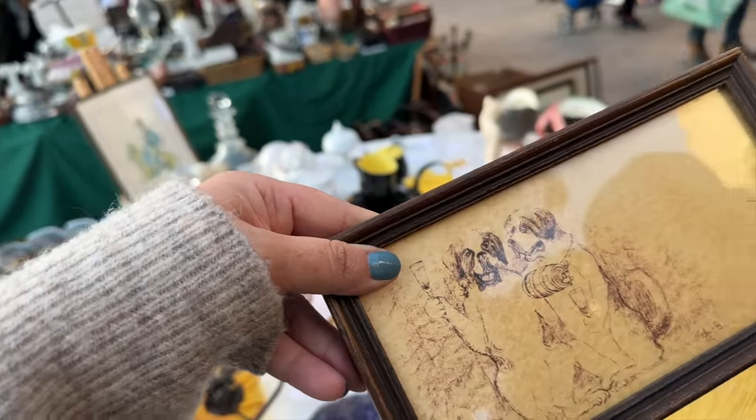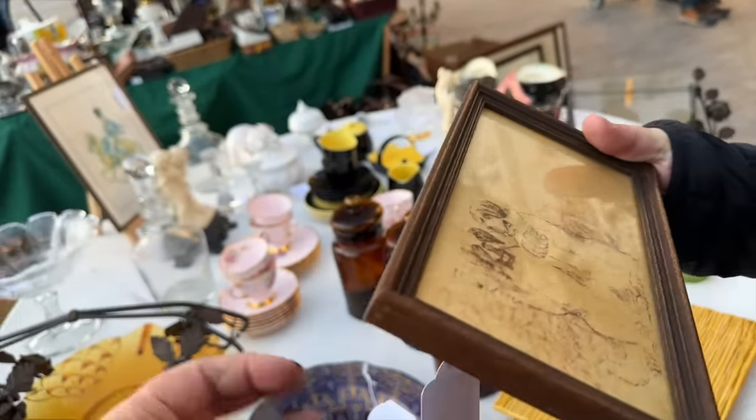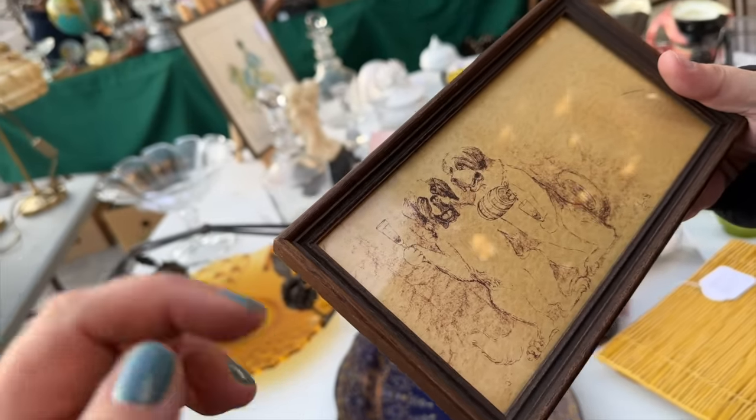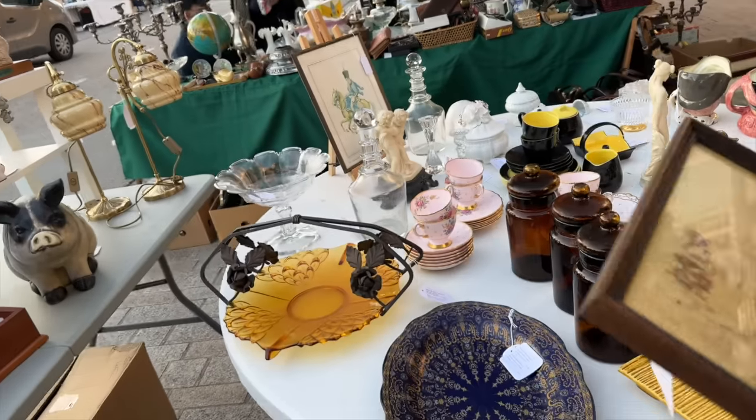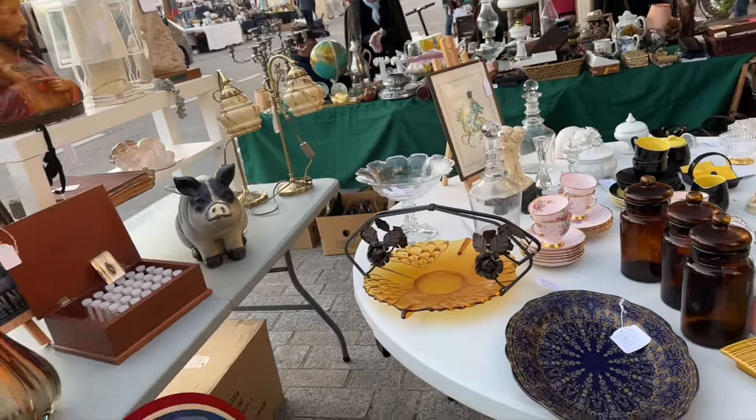I kind of like it. Sarah, I kind of like it for you. I think Trish would love it. You do? Yes. Does she like quirky? She likes dogs. She likes drunk dogs? She likes quirky. She likes wine. There you go. Done. €8. That's a good souvenir.